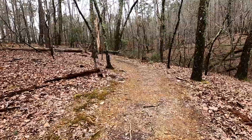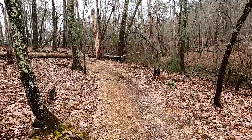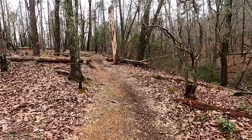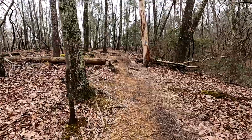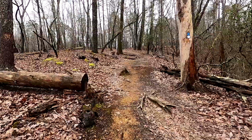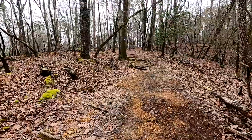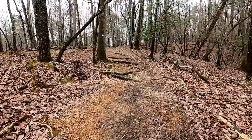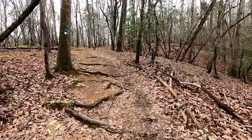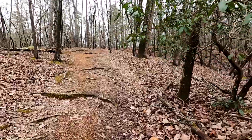It's beautiful here. And if you see my other video, they offer a lot of camping. Primitive, but I do think they have areas for hookup, so for RVs. But it's mainly primitive in this area. Way down the bottom of the hill, I did see a little scout troop.